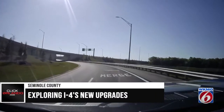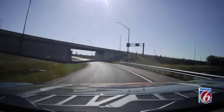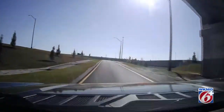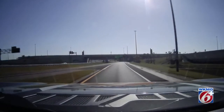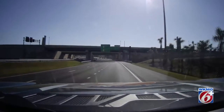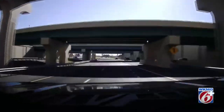All right, so we just got on from International North to 417 South, one of the new ramps. Listen to that engine getting up to speed. Nice new ramp there. Very clear. No guardrails, so you want to make sure you're paying attention. Reinhardt, 1 mile ahead. Look at that. End of the 429, beginning of the 417 happens right there.